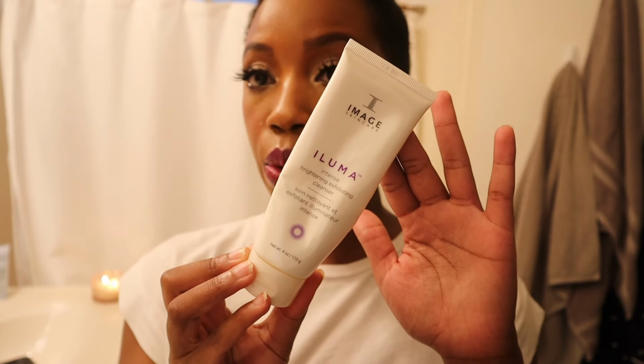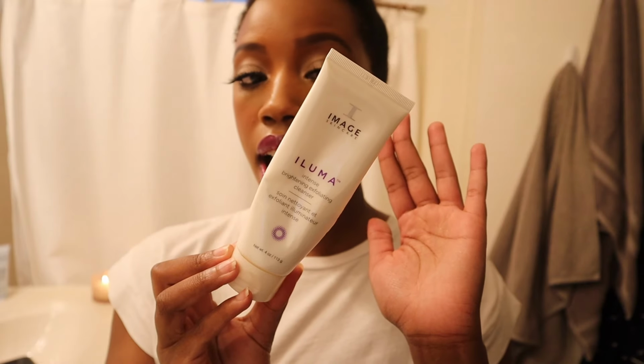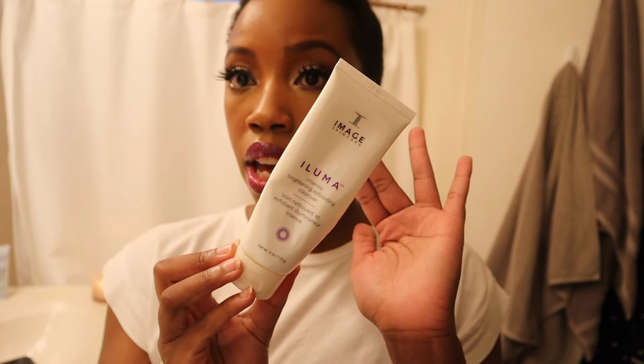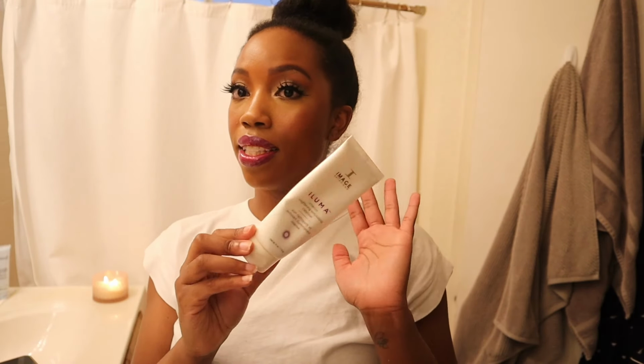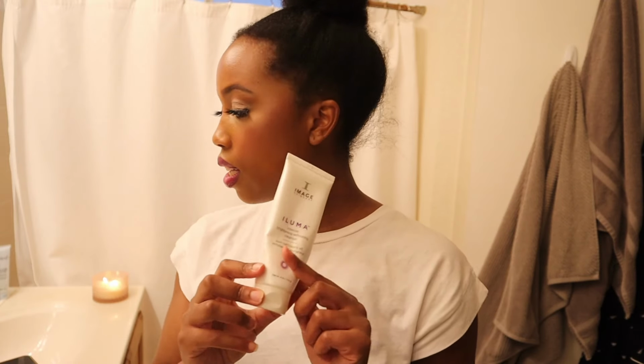This is going to be the second cleanser that I use today, and I love this cleanser. It smells like lavender too, and it smells so relaxing, like you're in the spa. So this is the second cleanse.